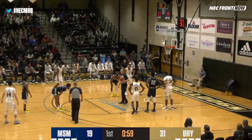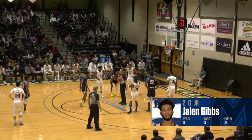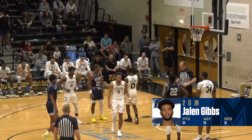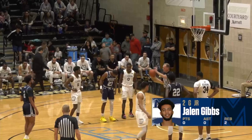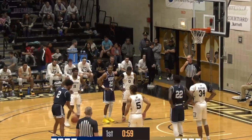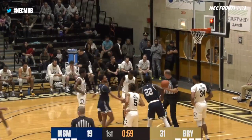Jalen Gibbs to the line, one of four Mount St. Mary's players averaging between 10 and 12 points a game. He's right at 11 points. Has gone scoreless, as you see there, so far in this half. Gibbs made 6 threes in a game earlier this season against Coppin State. Makes the first one.